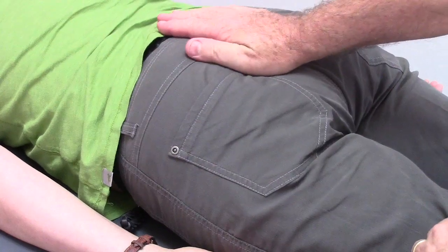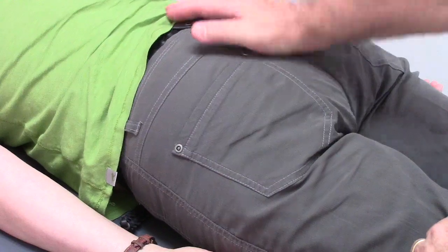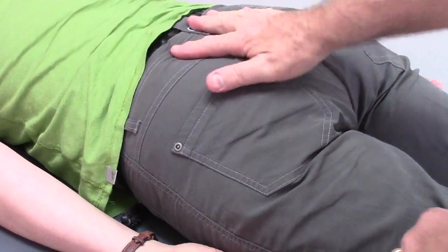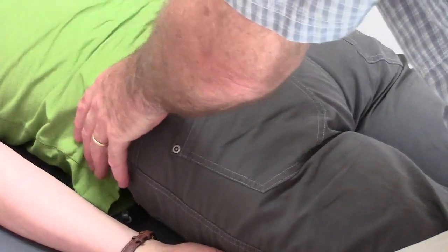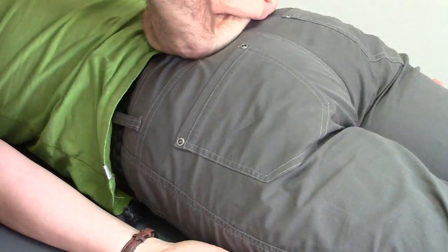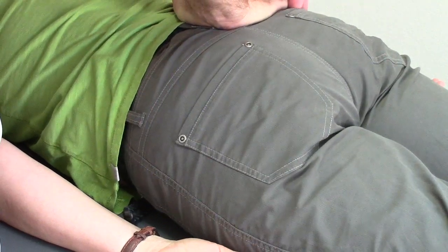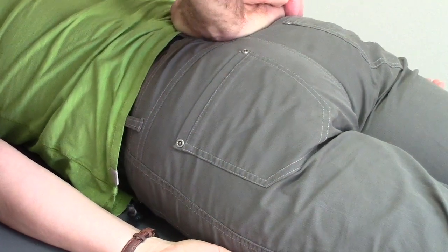The sacrum, with this pattern, typically rotates to the left along the entire face. So it's not a torsion, it's a rotation about a vertical axis. So here are the PSISs, and if I come and slide onto the sacrum at S1, 2, and 3 on the left, there's no give. If I slide across midline to the right, I can take up the slack and I can spring it.